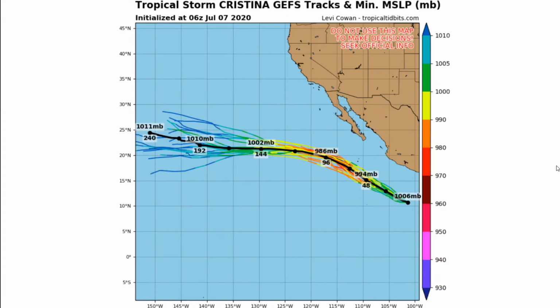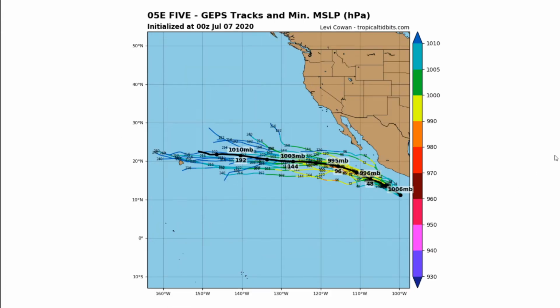Now, here are your GEFS models and what they're showing in terms of where this could track, and it's pretty much the same story there. And then here are your GEPS storm tracks, and this is when you start to get Hawaii into the picture right over here, over my mouse cursor, and you see about, I would say, probably 1 out of 3 of these GEPS models, or the Canadian models, are showing this impacting parts of northern and central Hawaii, and really all of Hawaii is pretty much in the bullseye for this. So we'll definitely have to keep a close eye on this, and I'll definitely issue updates if this does look like it will potentially impact parts of Hawaii within the coming days.